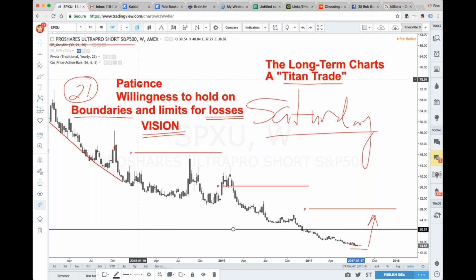And I want to be patient with it. I want to have the willingness to hold on to this for at least a week and probably 2. And I want to have a boundary and a limit for my losses so that I'm not getting into a trade and then hoping and praying that going against the market's going to pay off for me. And I want to have a clear vision of what it looks like for me to take this trade and hold on to it. So here it is.